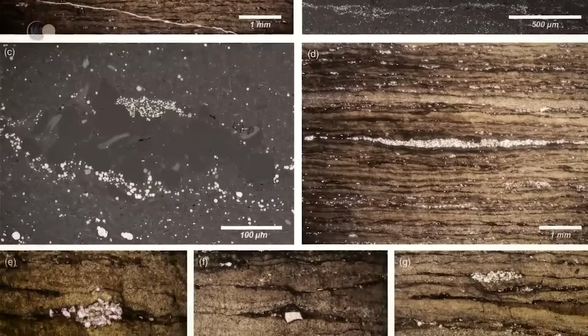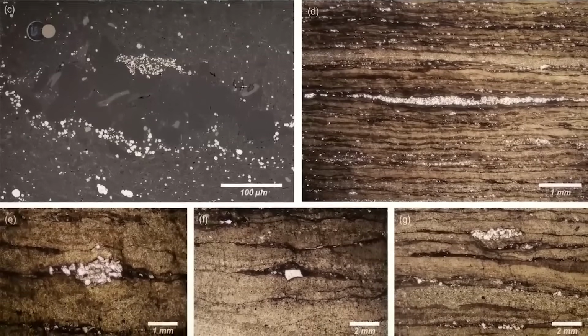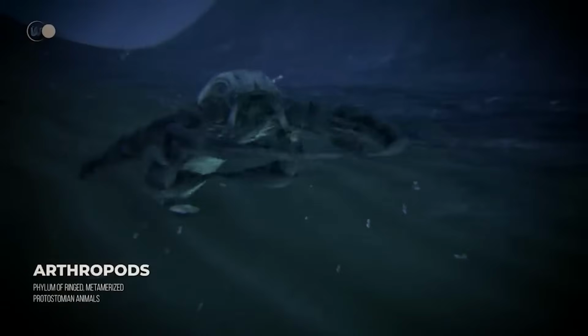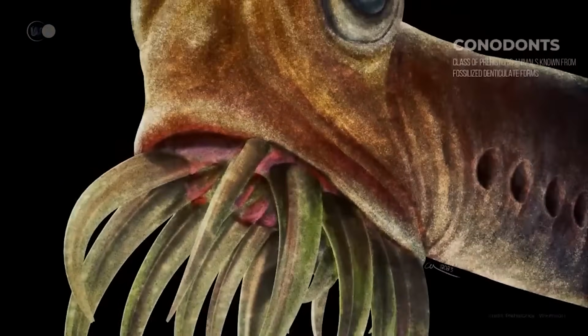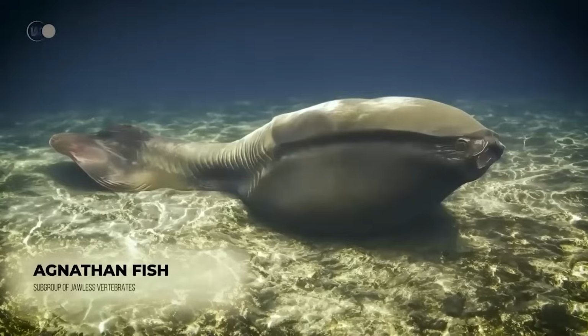Only the remains of pelagic organisms, i.e., those living in the water column, have been discovered here, thanks to their good state of preservation. These include arthropods, cephalopods, conodonts, and agnathan fish.